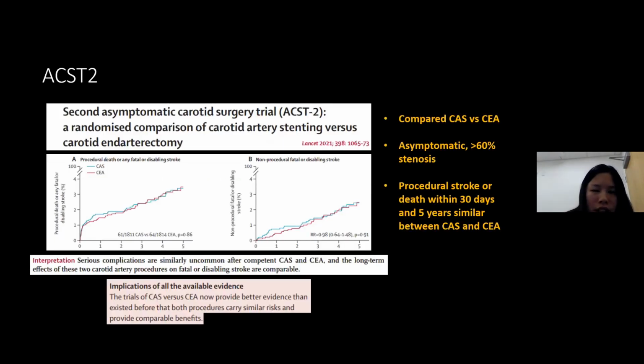And then the second study is the ACST-2 trial. Previously we had talked about the ACST-1 trial, which looked at CEA versus medical management in asymptomatic patients. Now the ACST-2 is looking at CEA versus stenting instead of medical management in these asymptomatic patients. If you look at the Kaplan-Meier curves, you see that there's no difference in procedural stroke or death within 30 days, and at 5 years between these two groups, they also found that there was no significant difference.